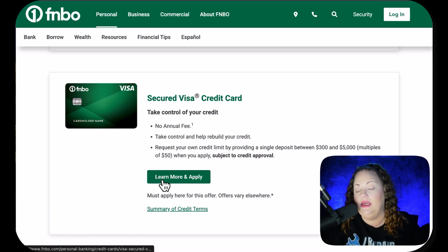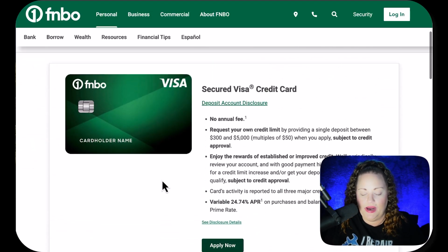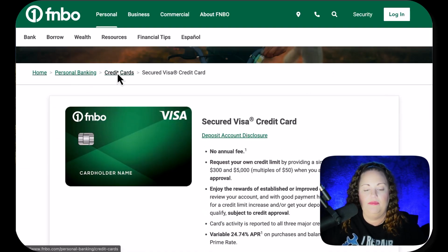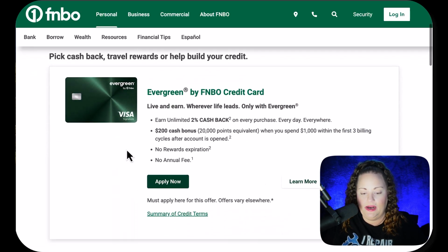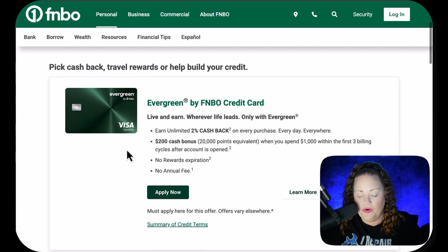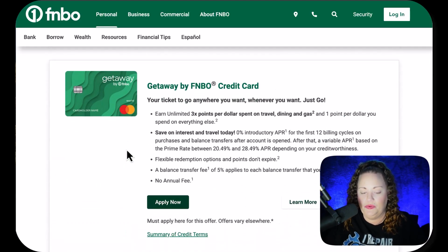If you did need a secured credit card to help you build up your credit, it's anywhere from $300 all the way up to $5,000. Most secured credit cards are going to cap out at $5,000. But for those of you that have a little bit more established credit, they have some other credit cards that usually are pretty high, $20K or better approval. They have the Evergreen card, which would probably be my choice right now.